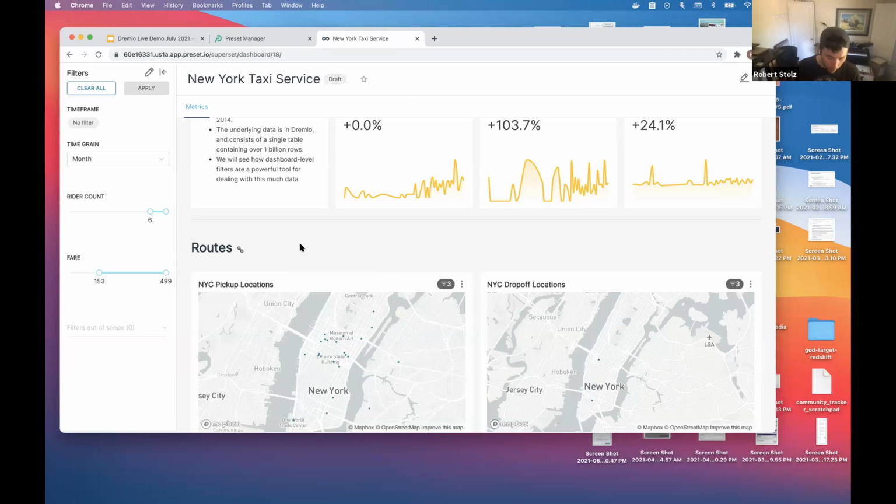And part of that is giving people the ability to actually control what they're seeing at the dashboard level. And I think dashboard native filters are central to that function. So that's about all I have. We're going to head back over here, and I think we're ready to take some questions.